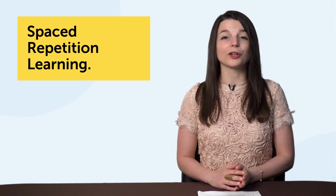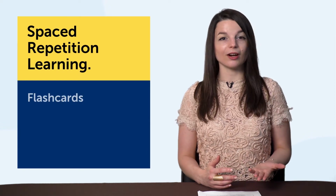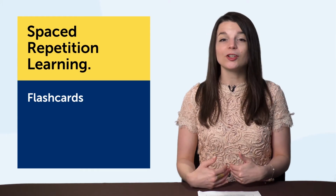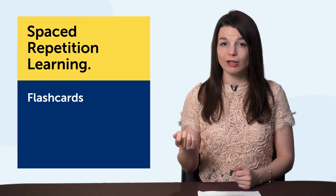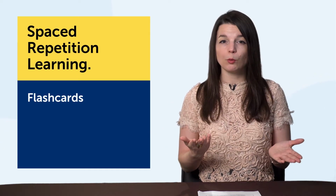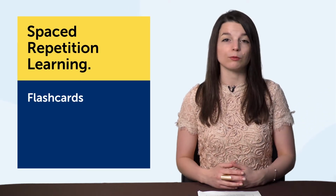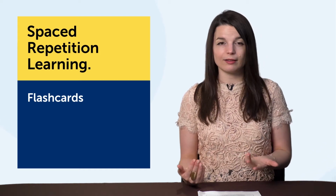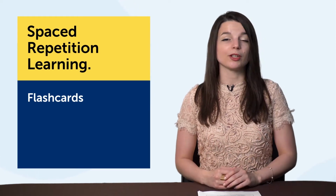Number 4, spaced repetition learning. A great way to learn new words fast. The technology that helps you apply this method is flashcards. But first, what's spaced repetition learning? Imagine you're sitting in front of a teacher. They're quizzing you on vocabulary by showing you flashcards with the word on the front and the answer on the back. If you don't know a word, you'll see it again today and tomorrow and again till you get it right. But if you get it right, you'll see it maybe in 4 days, then 7 days, then in 14 days. That's how spaced repetition works.